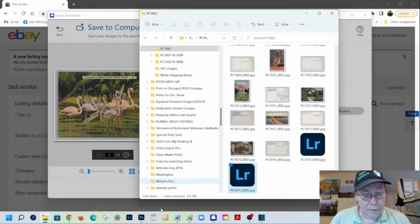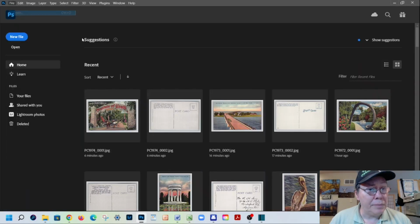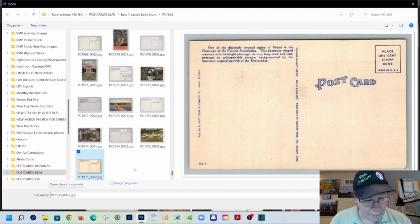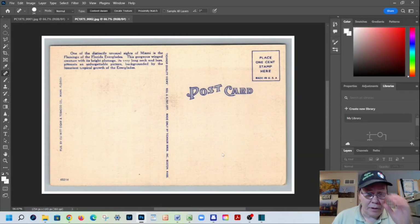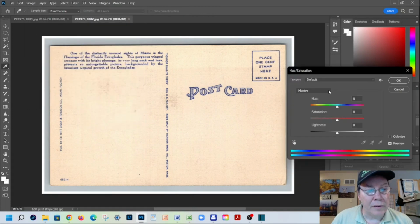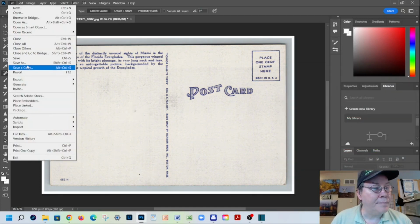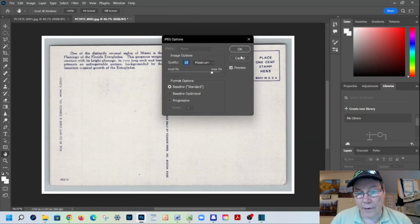1975. Good. Okay, go to Photoshop. And I'm going to pull those images in. There we go. There's that one. Hold down the shift key. Pull those into Photoshop. There's that. This is why I start with the red channel. Go to hue and saturation. Go reds. Pull all the reds out. Yellows about half. 3/4. Okay, that's done. Save as. Save over. Yes. Okay.